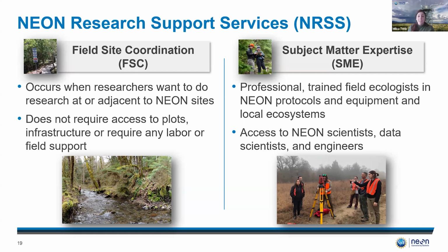Something to keep in mind is that NEON does not own the land where our NEON sites are located. So through field site coordination, we can facilitate contact between the researcher and the site hosts to ensure that all research permits and site permissions are acquired. And we can also connect you to domain managers in order to make sure that is complete. Something to keep in mind, it is up to the PI or external researcher to obtain their own permits and permissions.